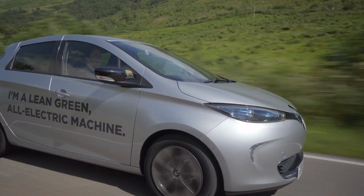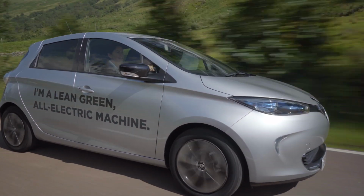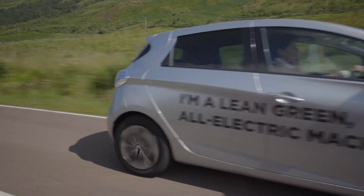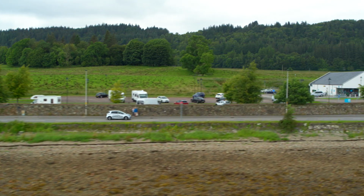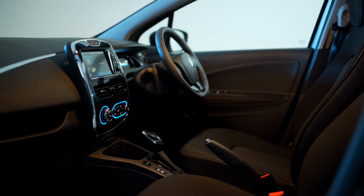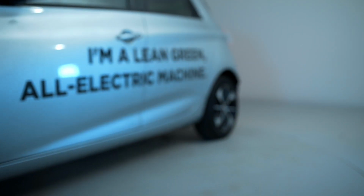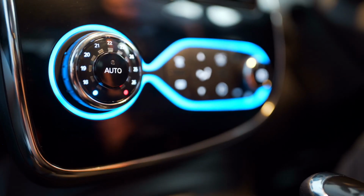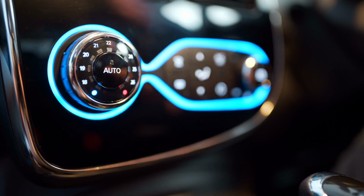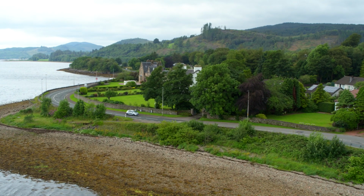Once you factor in the government plug-in car grant of £3,500, and if you go with the most popular choice of leasing the battery, then the ZOE comes in comfortably under £20,000, considerably cheaper than almost any other electric option on the market, and you get plenty for the money. A 7-inch colour touchscreen, keyless entry and start, rear parking sensors as standard, and if you go for the top-of-the-range signature trim, or for an extra £250, a reversing camera too. It also comes with a handy preheating system that will defrost and warm up the car while it's charging, a nice touch for those long, cold winter months.